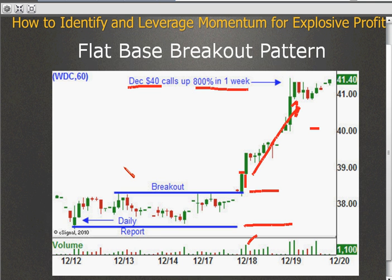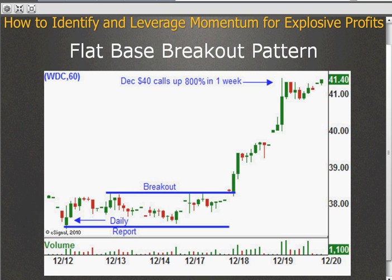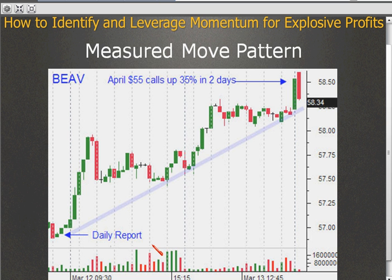When you see a breakout like this, you see this big green bar here, and you see it happen on pretty good volume, you know what? They just fired the starting gun. You are just obligated to take a position. And I mean, this thing climbs. So as you can see, for many, many days here, this thing was stuck in about a $1 range.